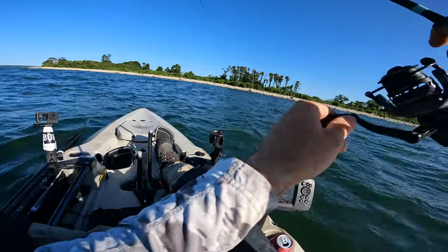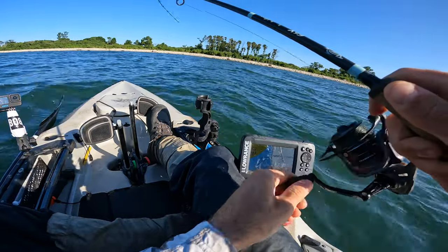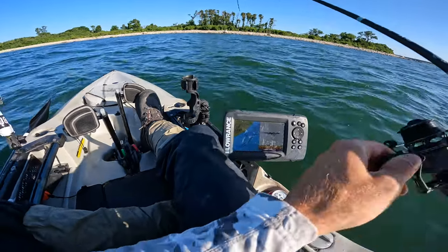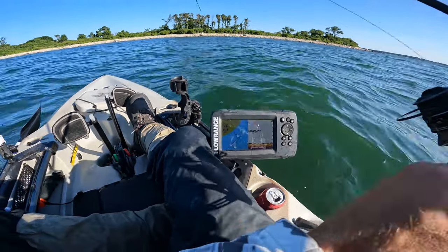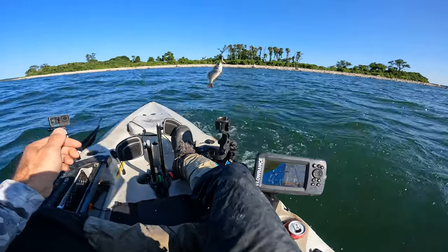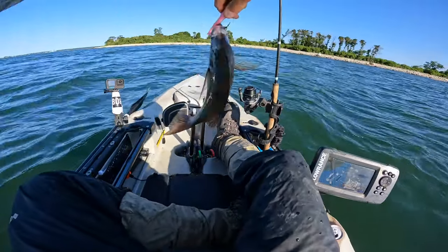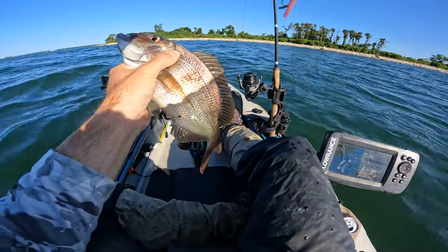There's a fish. There we go. It's been like 2 hours since I've caught a fish, so this is very exciting. What type of fish do we have? Maybe a robin? What is it? What do we have? It's a scup! It's a keeper scup.